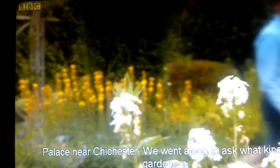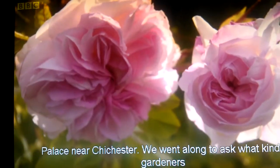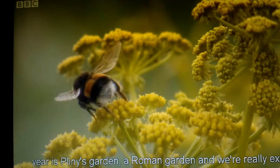Our garden at Hampton Court this year is Pliny's garden. It's a Roman garden, and we're really excited about it because it features plants and vegetables that the Romans would have grown.